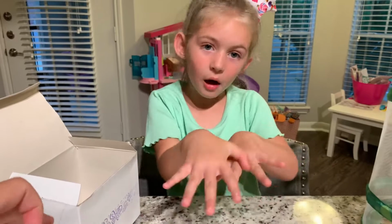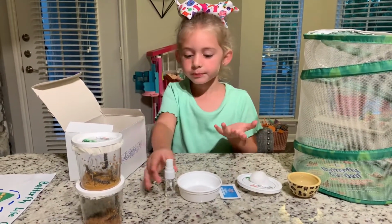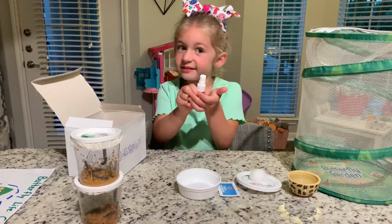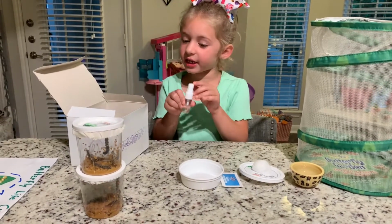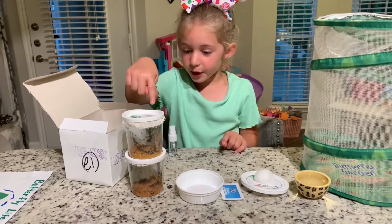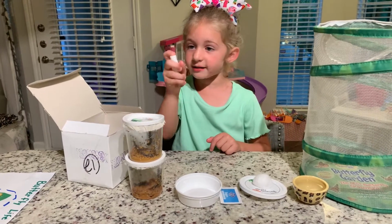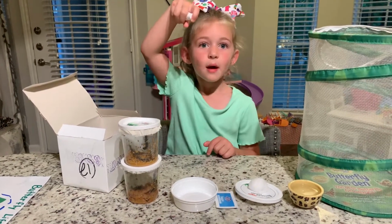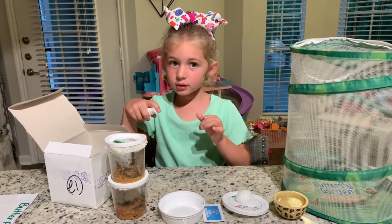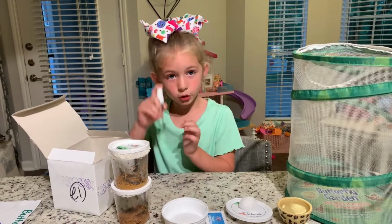So do you know what all this stuff is? These are what the caterpillars love. So the water that's inside here, do you know why the water's inside the spray bottle? Because when we put the caterpillars inside their home, we have to spray them every day. Mist them twice a day, every day, like this, but not close, because we don't want them to get too wet. You don't want them to get mad when you're spraying them.